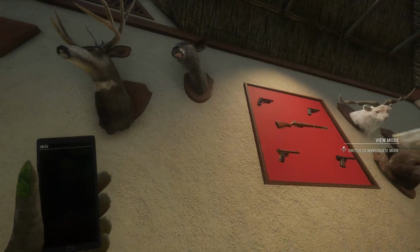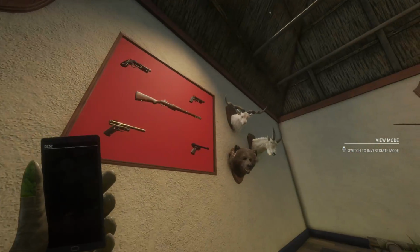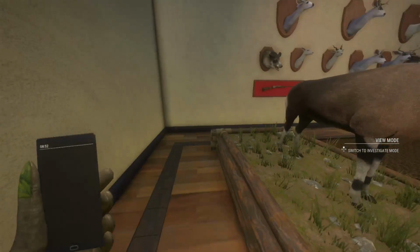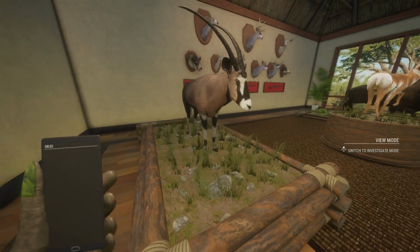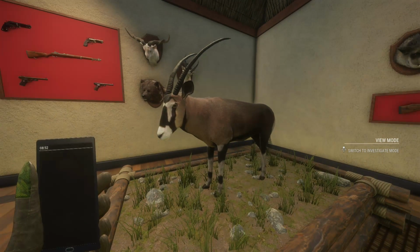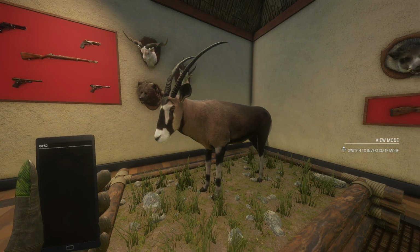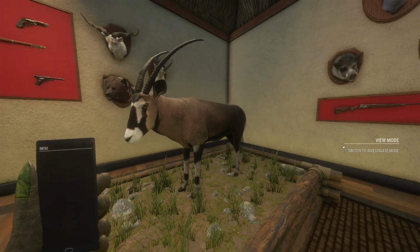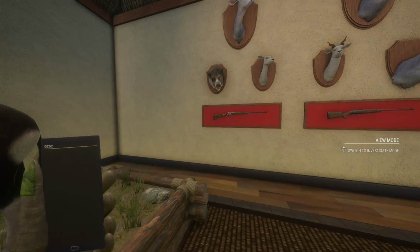Here's another muley whose rack I liked. Blue wildebeest, feral goat, grizzly bear, mountain goat, big old gemsbok. Gemsbok are also called the scimitar horned oryx, and this is a dark coat pattern, which is fairly rare in the wild.